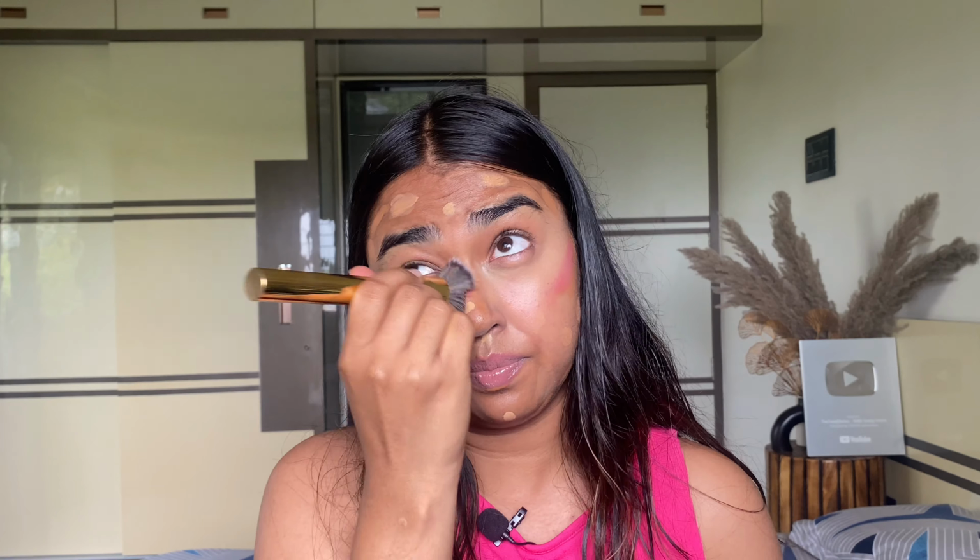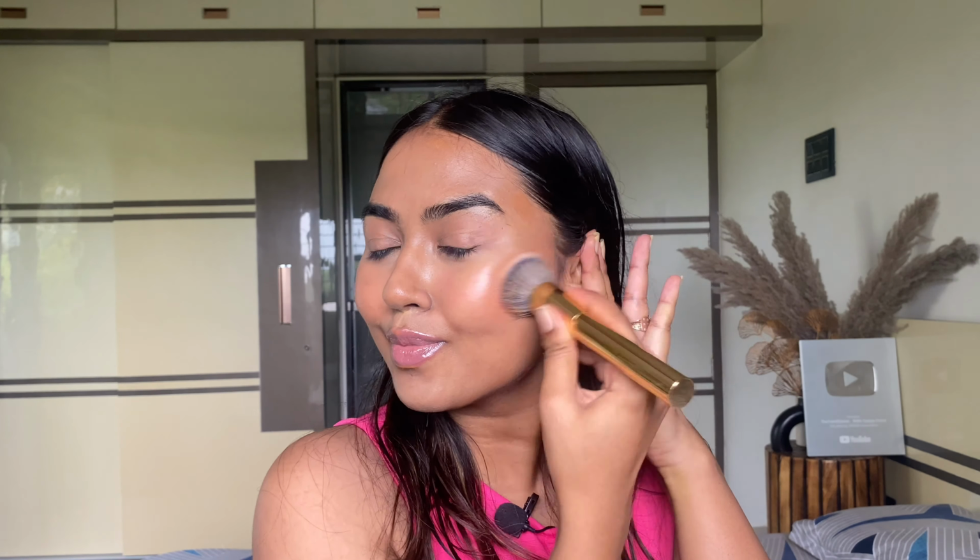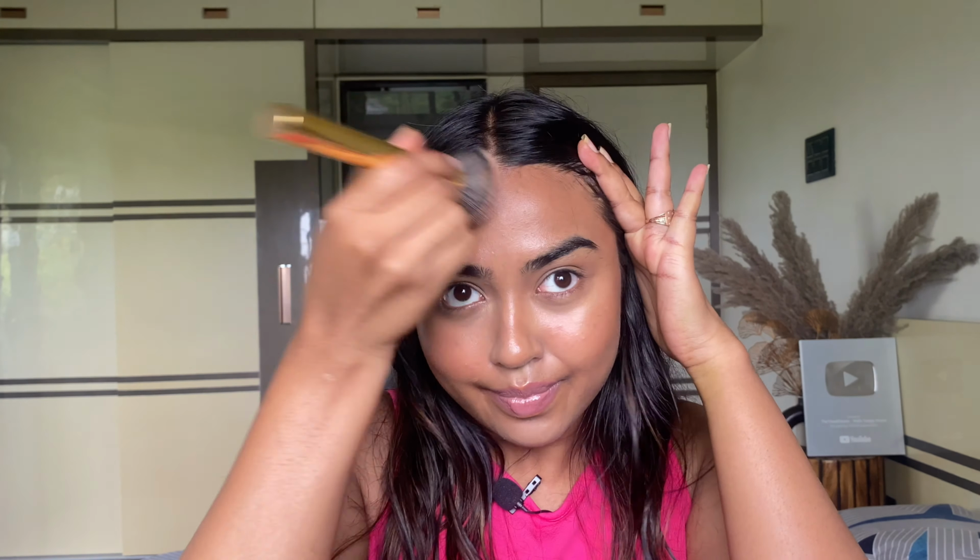I love this concealer, man. Then blending the foundation. The blush. And the contour. Yes, that is everything blended out.